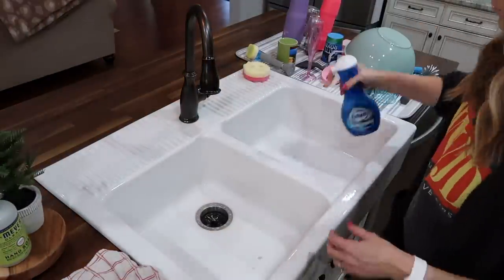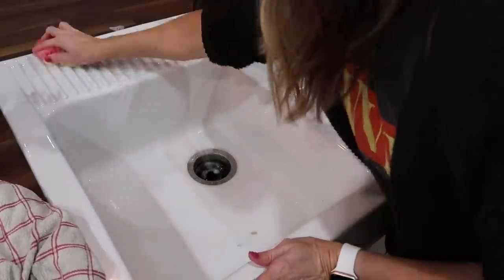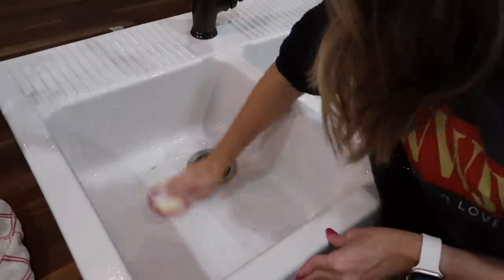Here on the inside of my sink, just for a daily clean, I just use the Dawn Power Wash, and then here you can see I'm using my Scrub Mommy again, and I'm just washing out the inside of my sink.